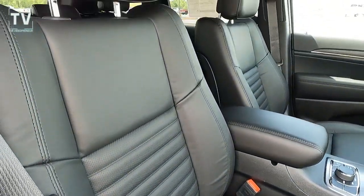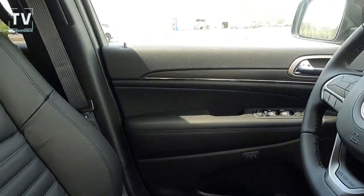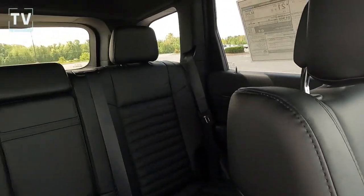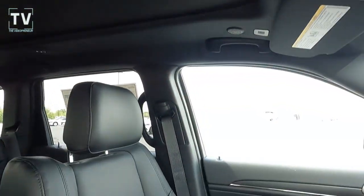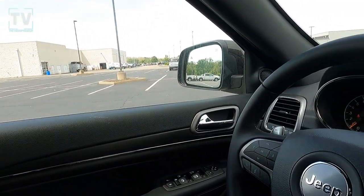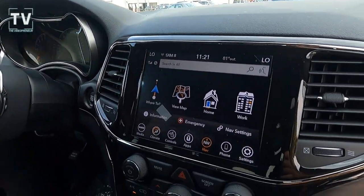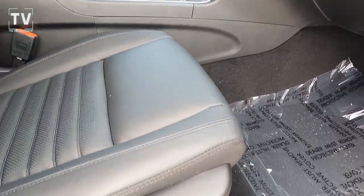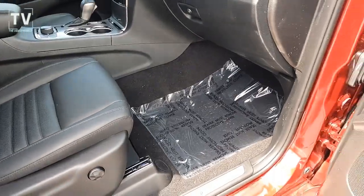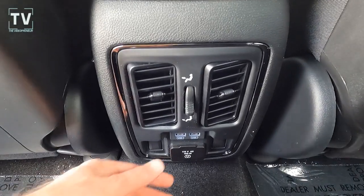Both driver and passenger are power seats, power heated seats, power heated steering wheel, manual steering column, tilt telescoping. There again, you see the panoramic moonroof, fingertip controls on the steering wheel, paddle shifters, 8.4-inch touchscreen. We'll show that in detail here in a moment. Love the dark wood trim on the doors and across the dash.